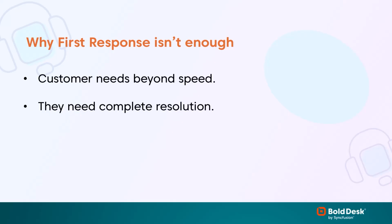Resolution is not a single event, it's a journey that spans multiple touchpoints. Our goal is to make that journey seamless. When resolution journeys are broken, customers experience frustrations, repeat contacts, and uncertainty. Think about the cost of poor resolution. Every repeat contact adds cost, every frustrated customer increases churn risk, and every negative experience damages your brand. So focusing only on fast response is like celebrating the start of a race without caring who finishes.